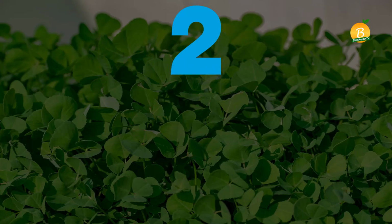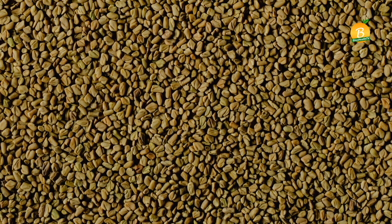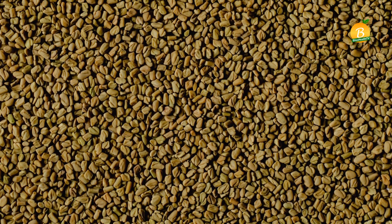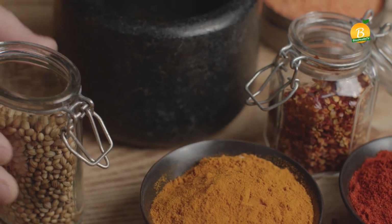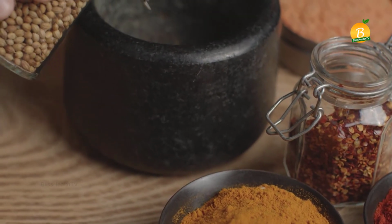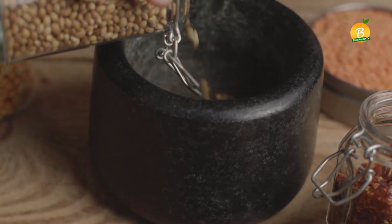Number 2. Add fenugreek to food. Fenugreek seeds have a bitter, nutty taste. They're often used in spice blends. Indian recipes use them in curries, pickles, and other sauces. Some people do like the taste of fenugreek and may opt to add the seeds to food.